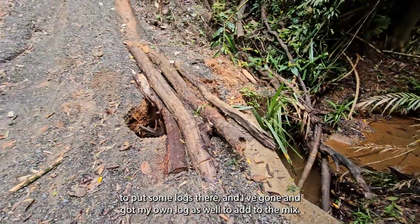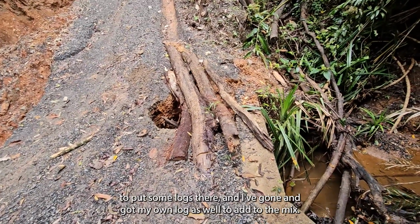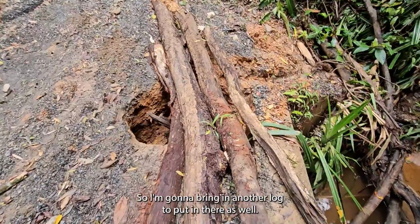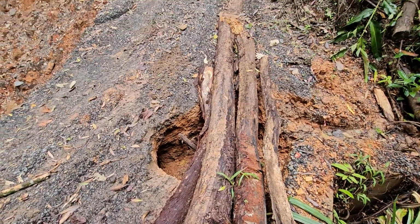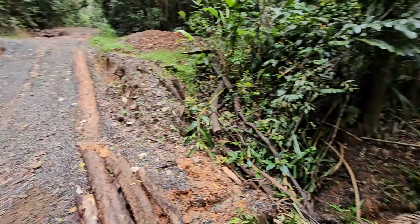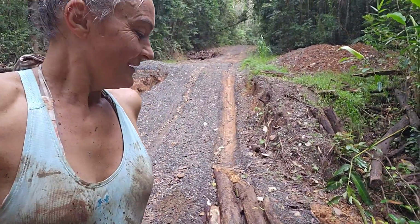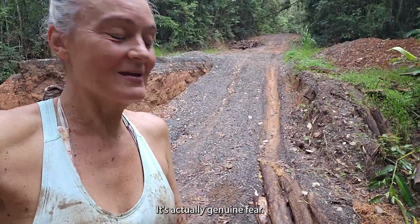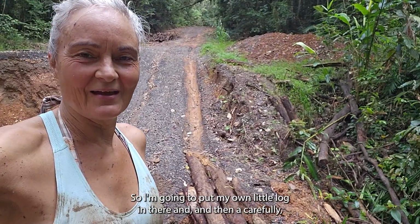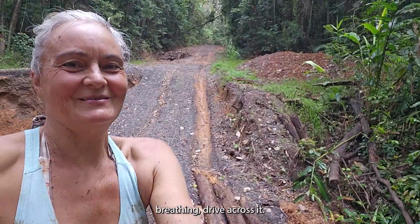And someone's gone to a lot of effort to put some logs there, and I've gone and got my own log as well to add to the mix. So I'm going to bring in another log to put in there as well. But, yeah, terrifying, like genuinely freaks me out. So it's not just an adrenaline rush, it's actually genuine fear. So I'm going to put my own little log in there and then very carefully, breathing, drive across it.